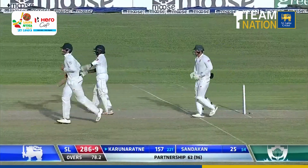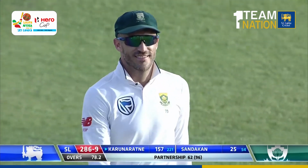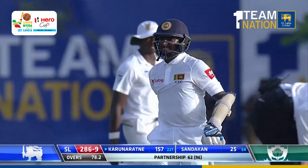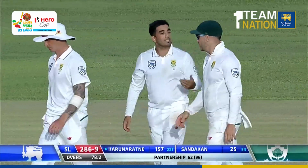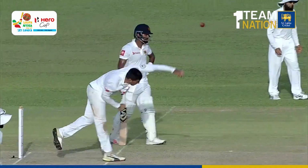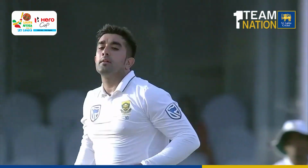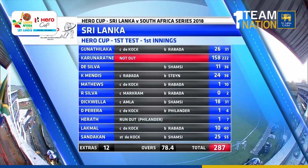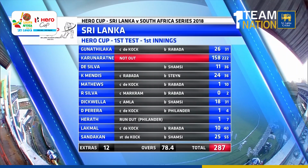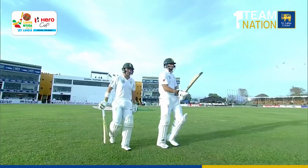They'll be disappointed, but not anymore. They eventually do wrap things up. Shamsi picks up his 3rd. The variation of spinning it away from the right-hander makes the South African captain pleased. But it's been a valiant effort. Sandakan picks up 25, and he's got his team to a respectable 286. They've got to a sort of decent 287. Past score here is probably over 400 in the first innings, but having been 176 for 8, they'll take 287.